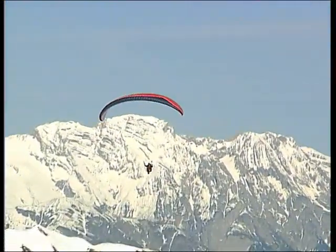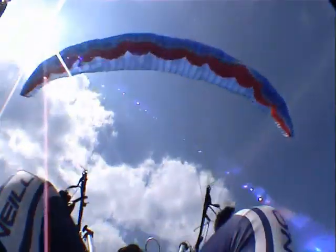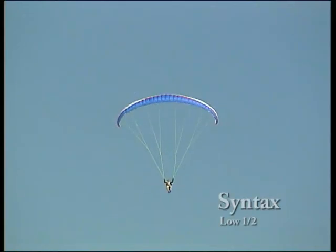How does the DHV test the frontal collapse? The DHV flies trim speed and also full speed. They take both A-risers, pull them down and make collapses of 30 or 40% of the whole leading edge. And then they also look at what happens. They see if the glider reopens or not.